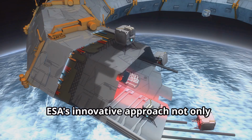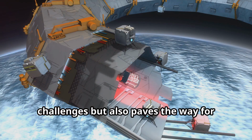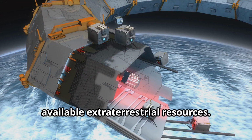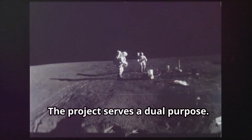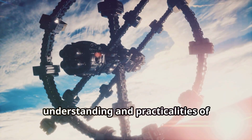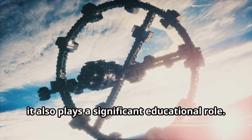ESA's innovative approach not only addresses practical construction challenges, but also paves the way for sustainable space exploration by utilizing available extraterrestrial resources. The project serves a dual purpose. While it advances the scientific understanding and practicalities of building on the moon, it also plays a significant educational role.